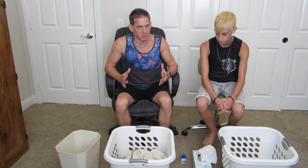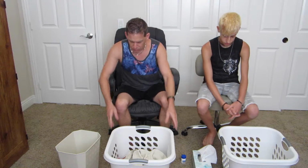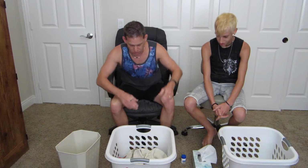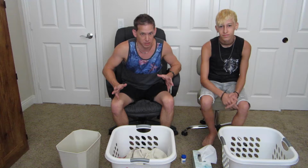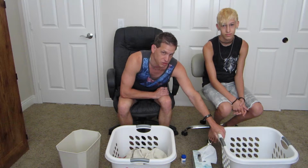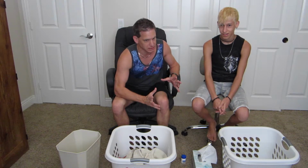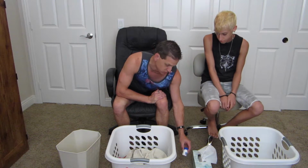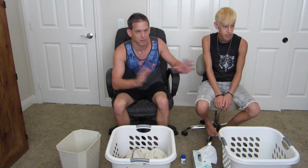They just keep stinking. So here we have for our sniff test a basket of dirty rags, unsniffed. We have a trash can for those that just aren't worth washing again. We have a laundry basket for the rags we're deciding we will wash again. We have a box of tissues, just in case we get a little bit sneezy, as you never know. And worst come to worst, we also have a bottle of allergy medication, in case we end this video a little on the allergic side.